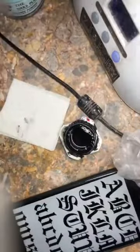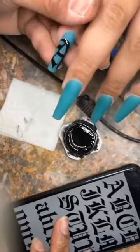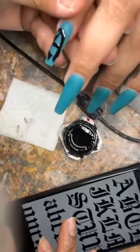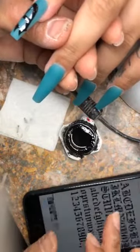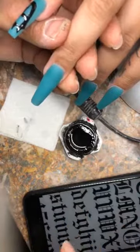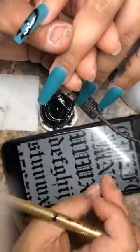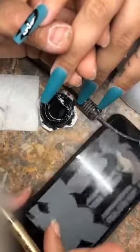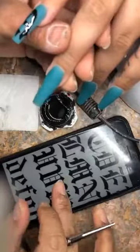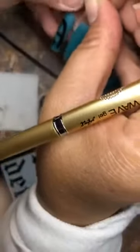Okay, what's the next letter? That was the A. M. Okay. A-M-A. M? Yeah, M. How many M? Just one M. Okay, this M is hard. Look at this M, guys. M is big, and her nail is little. So you're gonna have to think about this like this, okay?